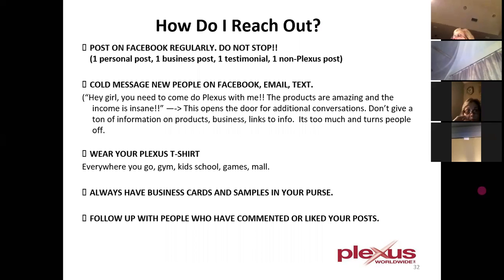But be sure you follow back up with these people because you just never know when it's going to be the right time. But if you can reach out to 5 new people a day, follow up with 3 new people a day, and then touch base with 1 customer or team member a day, that's a great action plan to get your business growing and get you a little income coming in.